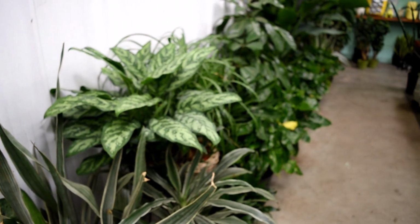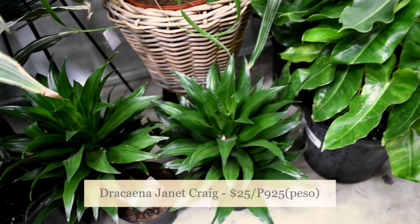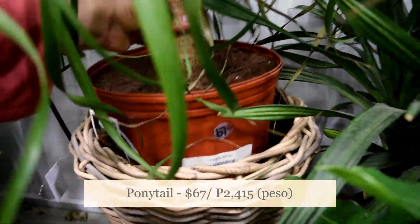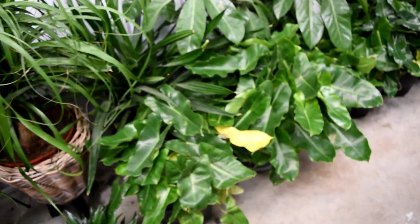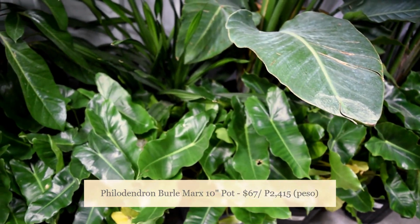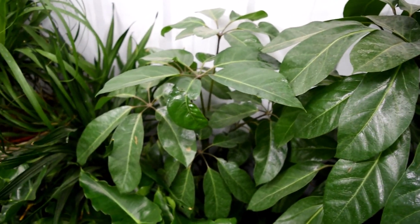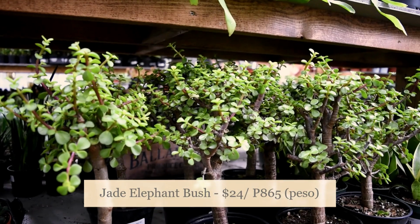Let's see. There you go. This is Jenny Craig. Meron ako niyan sa bahay. Ponytail plant for $67. I think this is a kind of philodendron. Look at that philodendron. And this one, hindi ko alam kung anong klase ito, but that one I think it's a money plant. Ooh. Elephant bush.